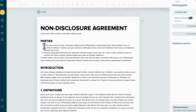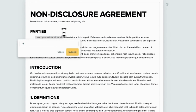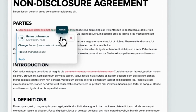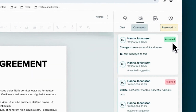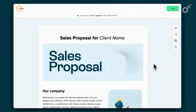So how does OneFlow compare with other contract management platforms? If you're coming from a tool like DocuSign, you'll immediately notice the difference. DocuSign is excellent for getting signatures on PDFs, but it's not built for creating or collaborating on contracts in real time. You usually have to draft your document in Word, convert it to PDF, then upload it to DocuSign, and finally email it around. OneFlow bundles all of that into one clean experience. You create, collaborate, sign, and store everything in one place. It removes the silos and the manual steps that usually slow things down.